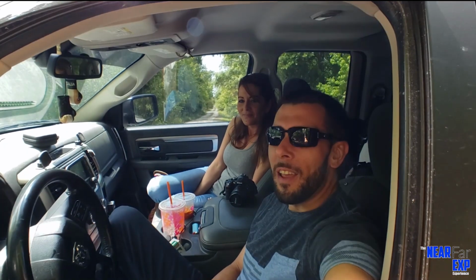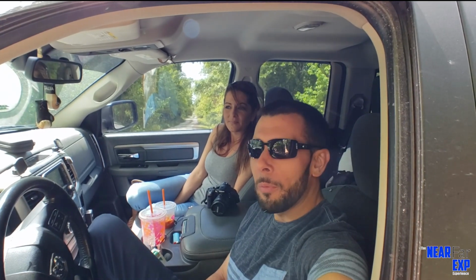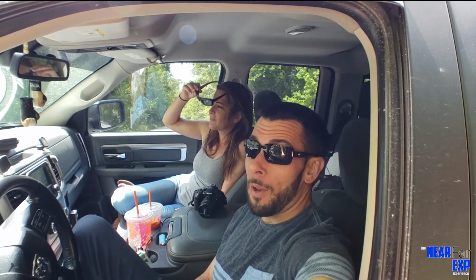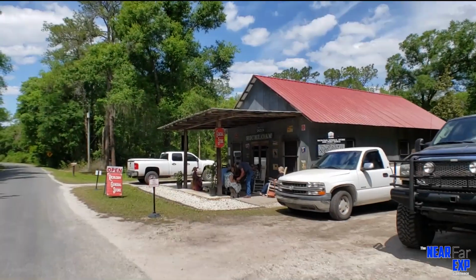It's Joe and Jen, and we are out here at Richlaom Wildlife Management Area. We are parked in front of the Richlaom General Store. Hopefully people will clear out in a little bit and we can get in there and get some good shots. We're waiting for Jack and the Jeep crew, and we're gonna do some riding with them and hopefully get some pretty cool shots.